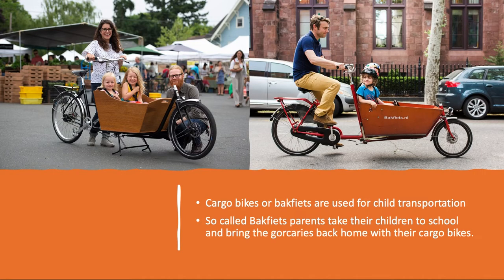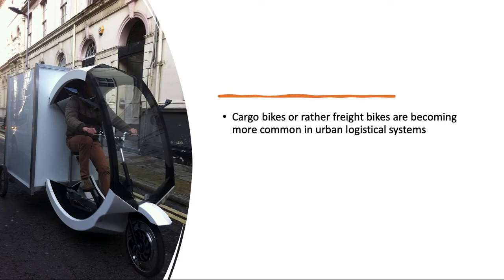But nowadays, in the 21st century, we see a resurgence of all types of cargo bikes. Today, one of the most common ways in which cargo bikes are being used, especially in Europe, is for child transportation. With the so-called bakfiets, mothers and fathers take their children to school and bring the groceries back home. Cargo bikes, or rather freight bikes, are also becoming more common in logistical systems in European cities.